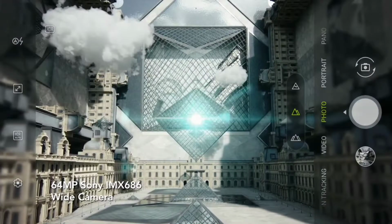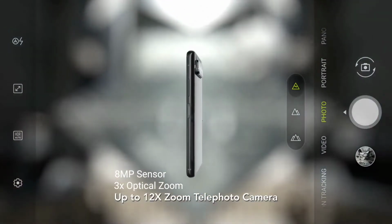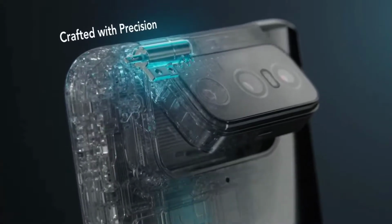It has a 64 megapixel main sensor and 12 megapixel ultra-wide with a 113-degree field of view, and on top of it all, an 8 megapixel telephoto with 3x optical zoom. The fascinating part about the cameras is that they actually flip to provide a rear and a front-facing camera. It kinda works like this. It is a cool system and I really like it.